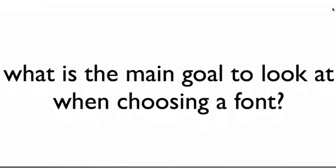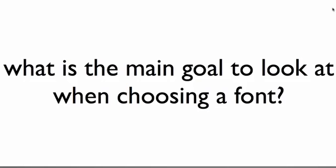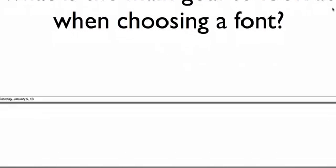But before we move to the tips that I have for you, let me ask you this question. What is the main goal to look at when choosing a font? Now, yes, the answer is very obvious, and it's to be read. But trust me, so many people seem to forget about it. It is crucial. We have to remember that the main reason of the font is to allow your copy to be read, to get the message to your prospect. That's why you use the font.